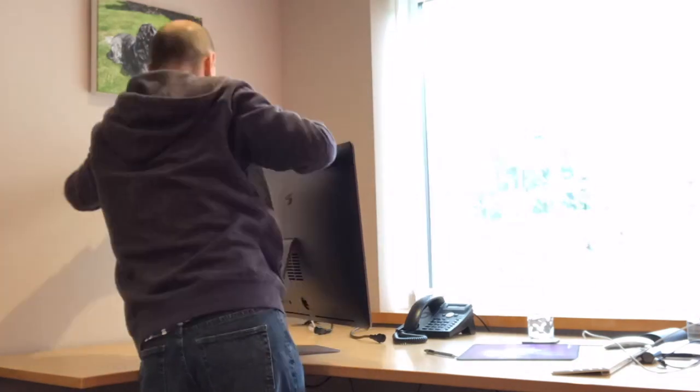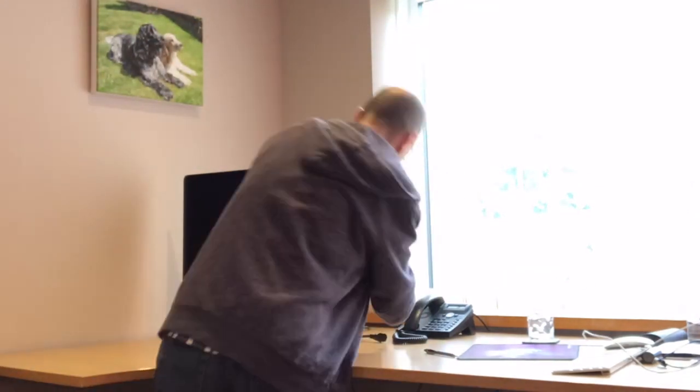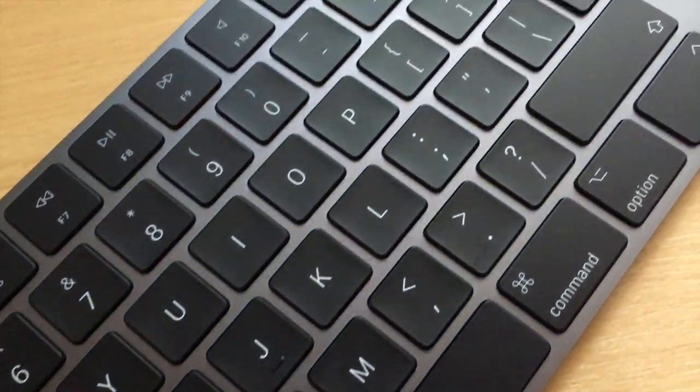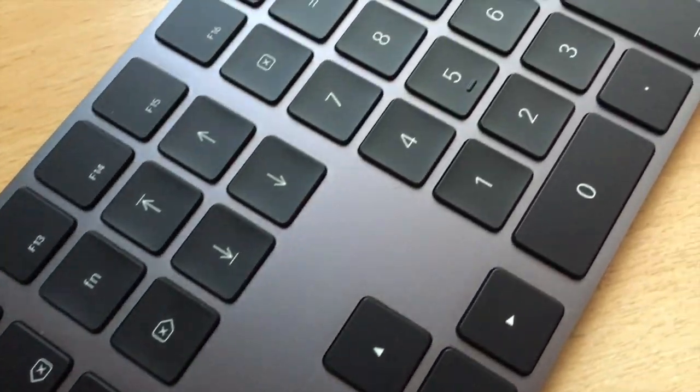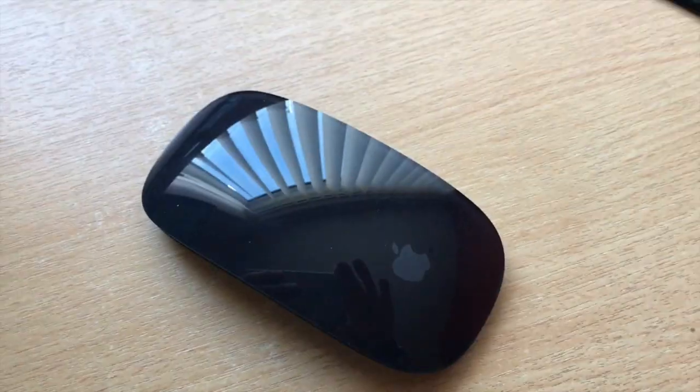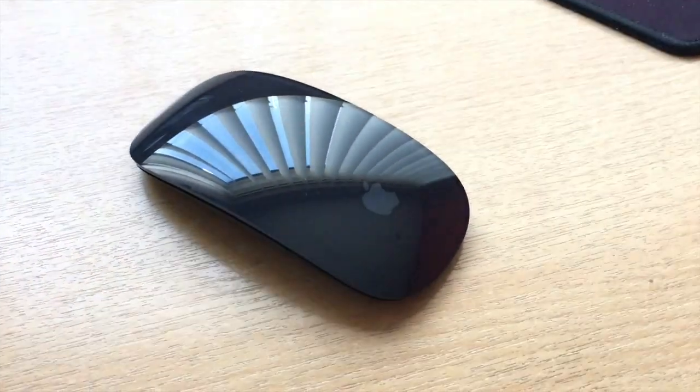The keyboard, of course, being wireless, and the low profile keyboard, I've heard mixed reviews on that. Some people absolutely love it, and other people aren't quite so sure. Me, I'm finding that my fingers are flying across this keyboard. I really like it. The Space Grey Magic Mouse, again, looks really nice.